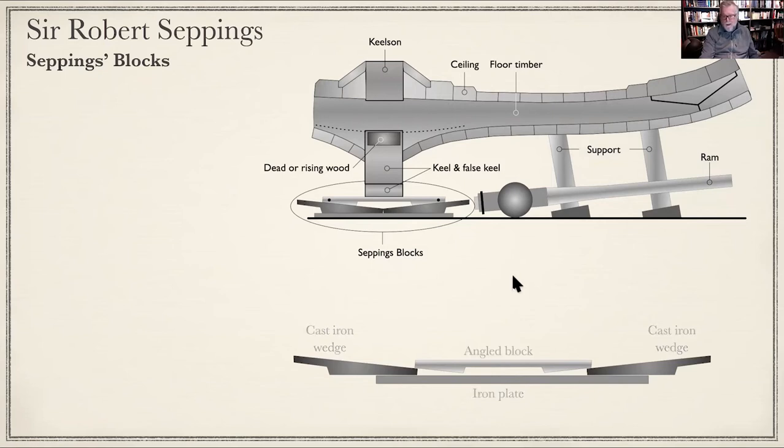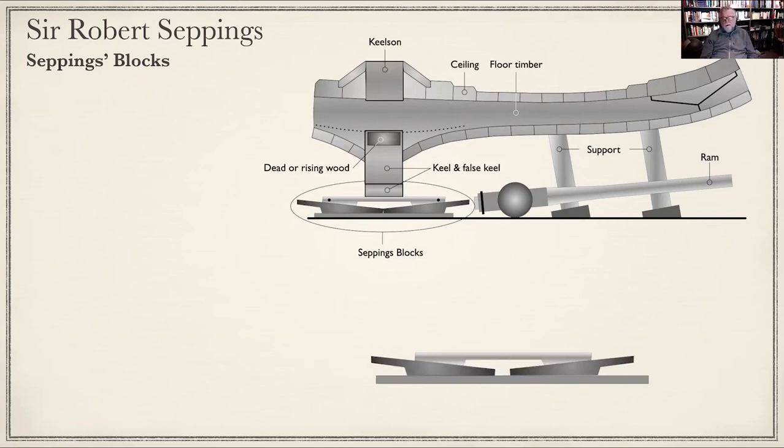So basically, what you can do is you drive the wedges in, that lifts the block up, and that will give then support to the keel. So you could position these blocks before the water was let out, and the ship would then sit on top of the block here. If you then wanted to remove part of the support to work on the keel, you didn't have to refloat the ship. All you did, there are the blocks as they will be installed.